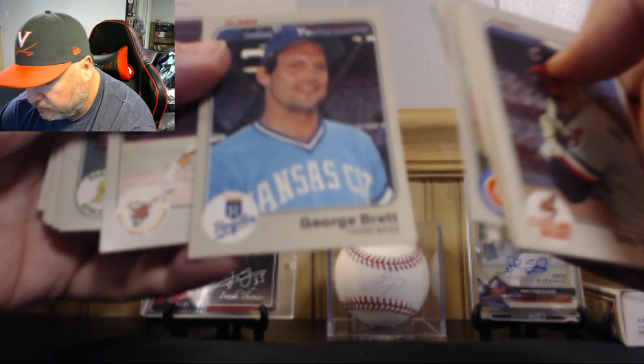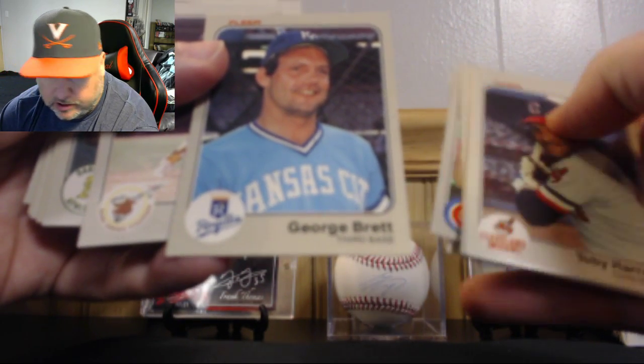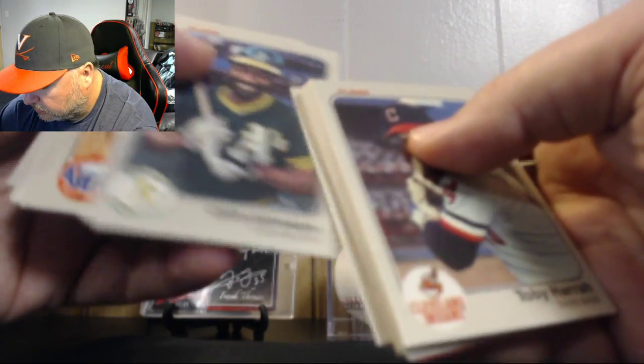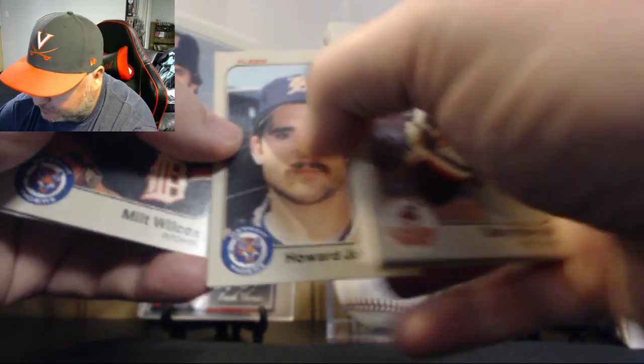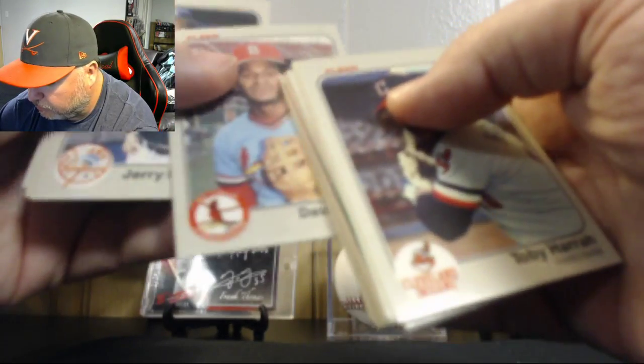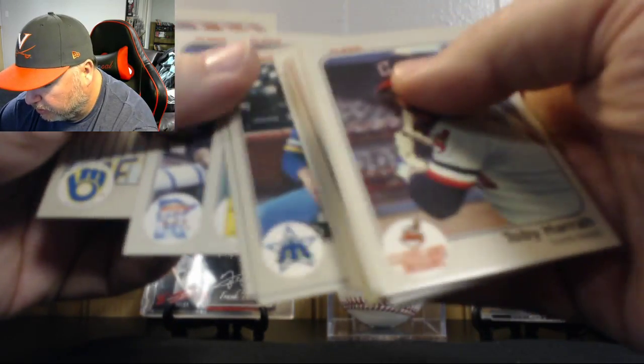Orioles sticker. George Brett, 83. Now these are nice 83 Fleers. They're done a lot better. Hojo, man, when he played for the Mets. Really loved Hojo back in the day with the Mets after he left Detroit. I believe this, yep, that's his rookie card right there. Doesn't mean anything today, but it reminds me of the good old days. Really, he was my favorite player when he was with the Mets for the longest time.